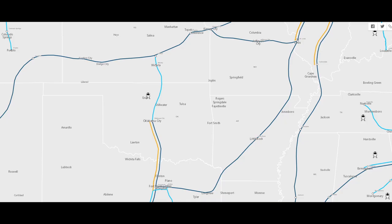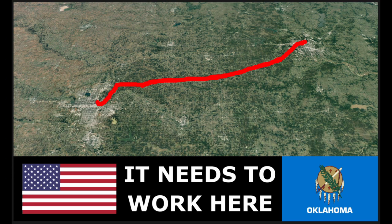If interstate passenger rail is to work on a national scale again, it is important to look at how a city like Oklahoma City works today and how it could evolve around high-speed rail. I'm going to work backwards through this idea, showing what this line could look like and how the cities would evolve to match the opportunities of the line.